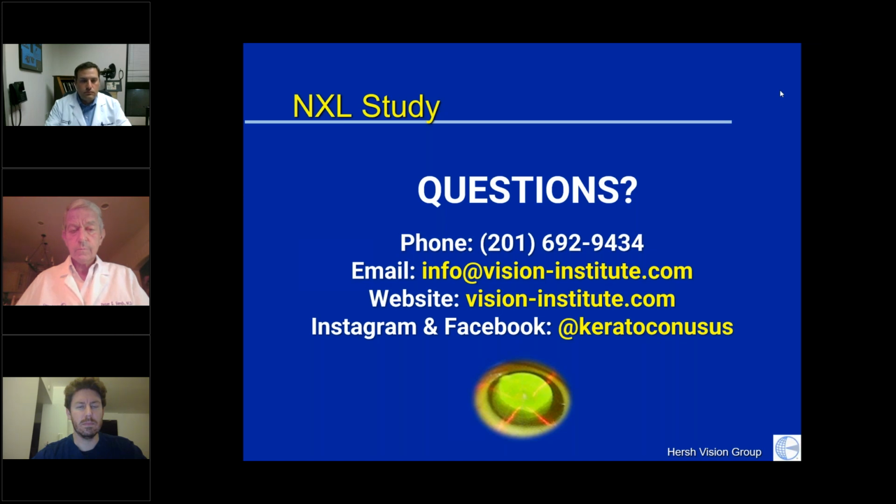To know if I'm a candidate, can I send you records to review, or do I have to come in for an appointment? So you can definitely send records to see if there's anything that might immediately exclude you from the study. But no matter what, you will have to come in for an official screening visit to actually be enrolled in the study. Right, so we can give you an idea by looking at your records if you are likely a candidate or not.